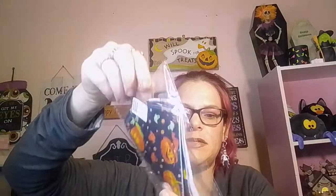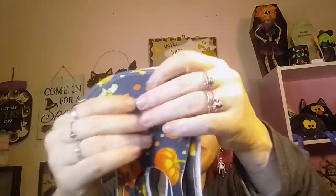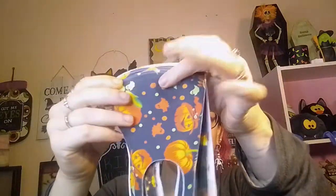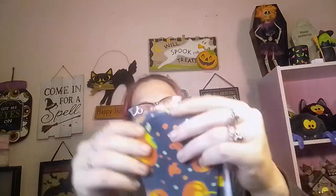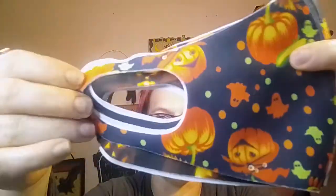All the masks should be different prints, and these are just little cheap cloth ones. Ooh, they feel really nice. Kind of reminds me of bathing suit material. It has a few of the dark ones and then a few light ones. So let's check out all the prints. It's just the little looped kind that you loop around your ears. I'm super excited.